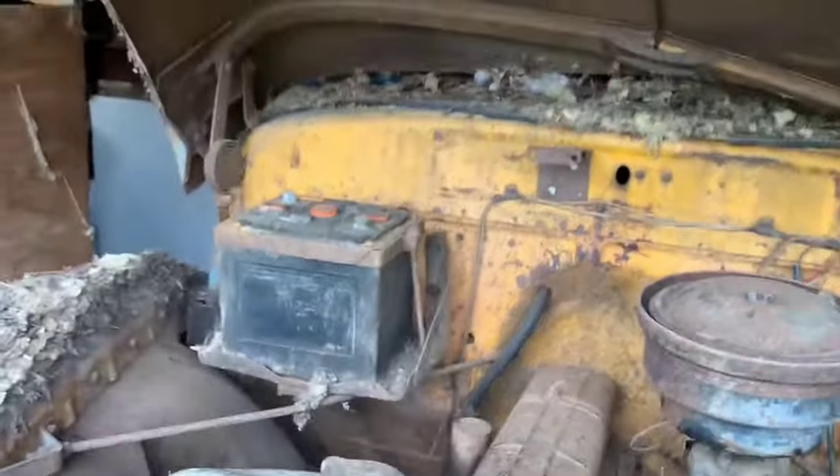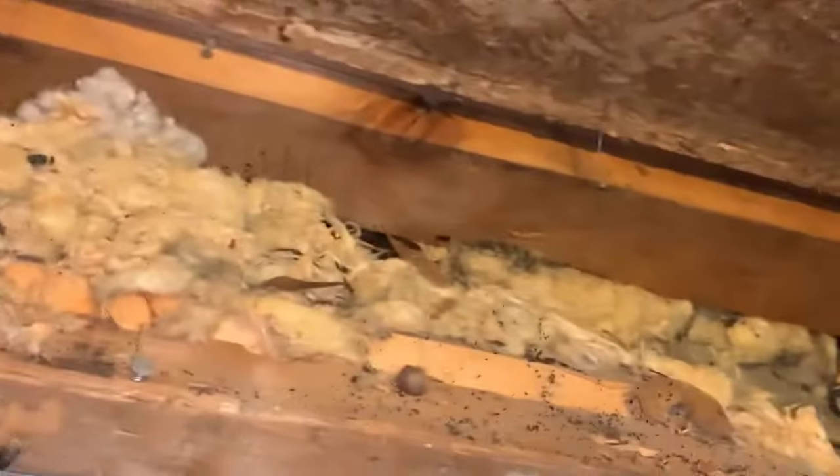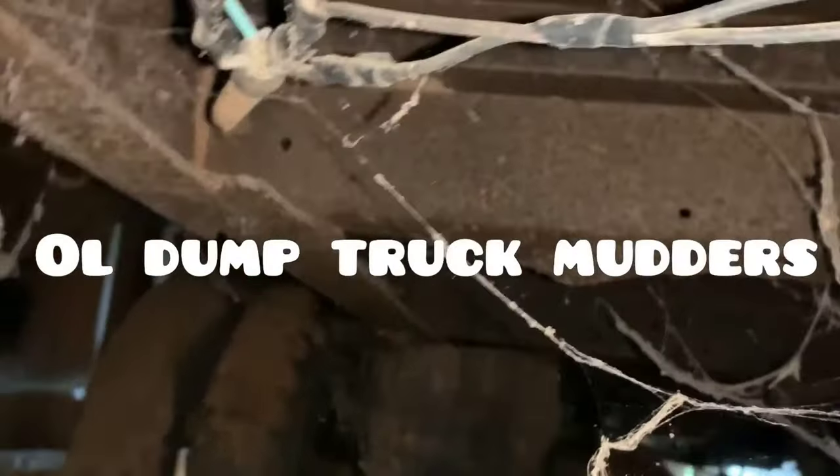All right, check out those chicken lights, man. This thing is in there too, buddy. I'm not sure about underneath here, but oh, son, there's a rear end. Yep. Tires. I don't know what these big posts are right here. So we'll figure that out later.